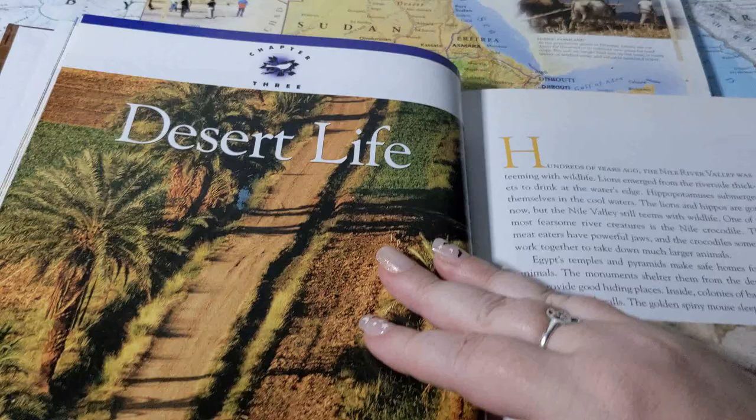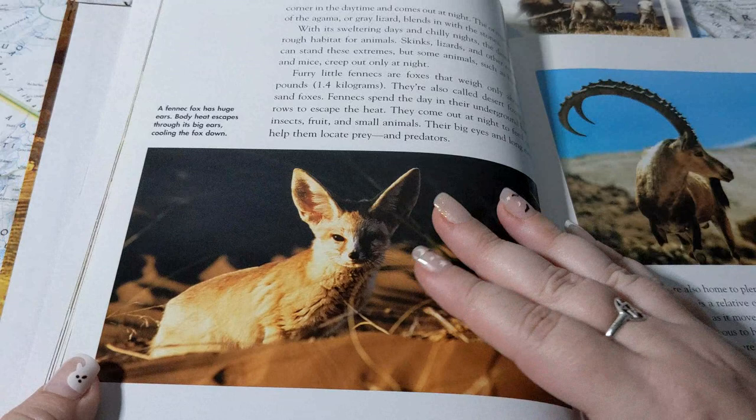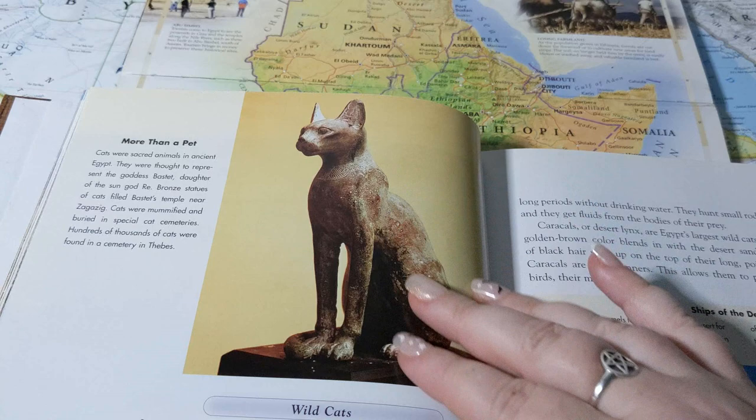There we go. The Nile River once again. Look at this. It's a little mouse. Cute. A beautiful fennec fox. They are so sweet. And look at the horns on this ibex. That is gigantic. Wow. A very sacred cat, since you know Egyptians loved their cats, and they love their camels.